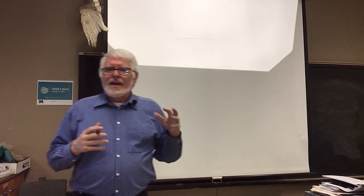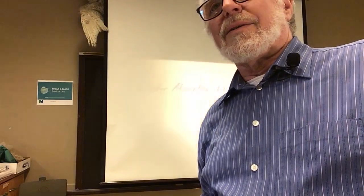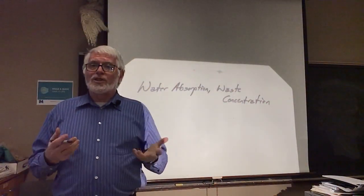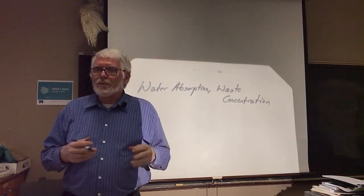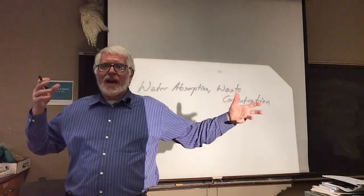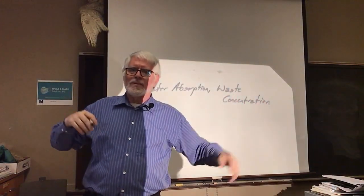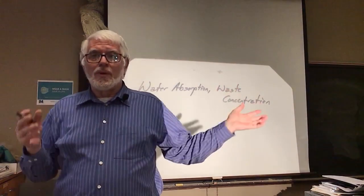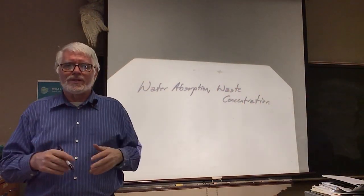Water absorption and waste concentration. Digestion has to happen in a soup, a water-based soup, because the digestive enzymes have got to mix with everything, and then the components have got to be able to get to the linings and get absorbed. But water is an important part of our metabolism, and we're always losing it to the environment. We need to restore it.